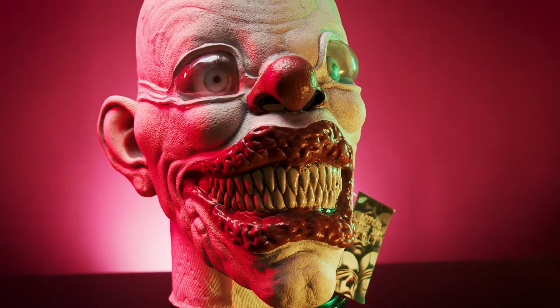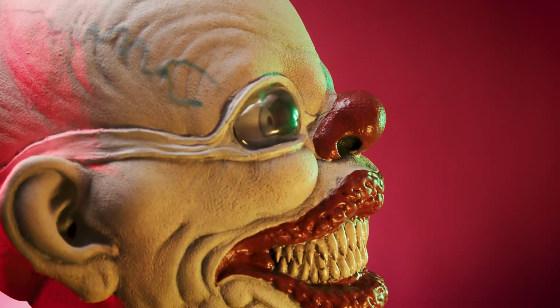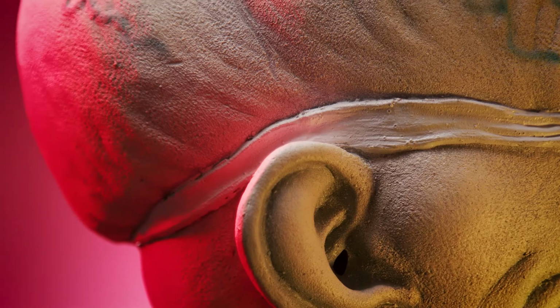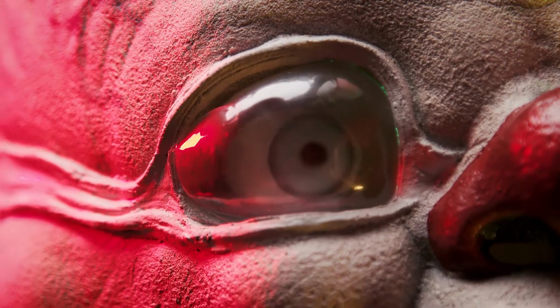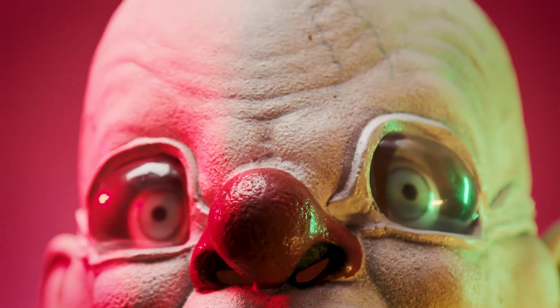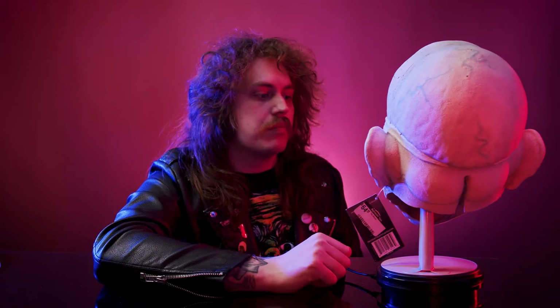So this is the Bump mask. He's from the Cult season of American Horror Story. It's a really cool mask. I got really excited when we got these in. For obvious reasons, I love the goggles. The strap is sculpted in latex, but then over his eyes are these plastic goggles, I don't know if they're acrylic. And inside you have his sculpted latex eyes, but then the goggles on top. It's really cool. I also love the mouth.